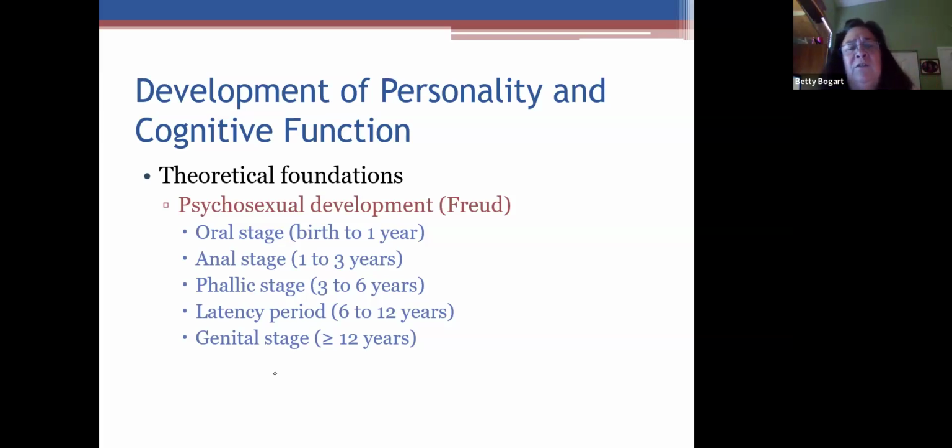Well, then why is 1 to 3 anal? Well, what do they do when they're toddlers? They potty train, right? So now it's all about taking and controlling it.